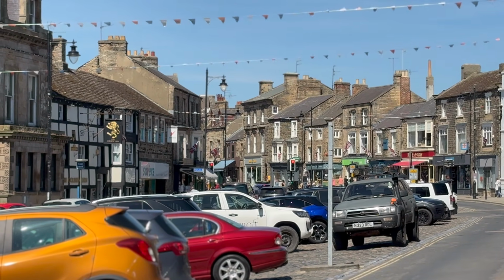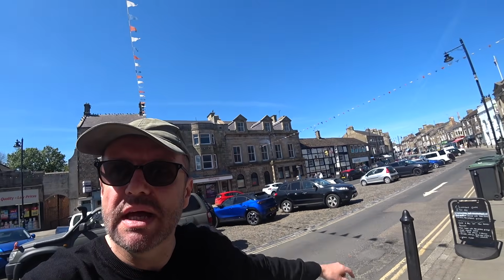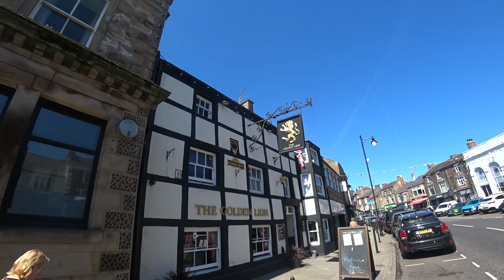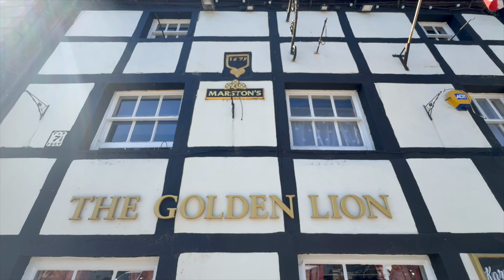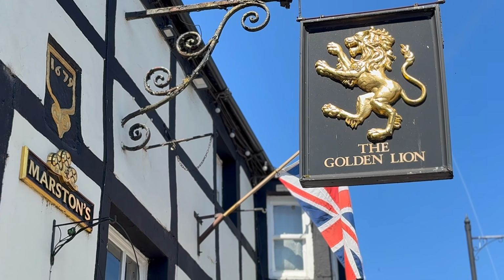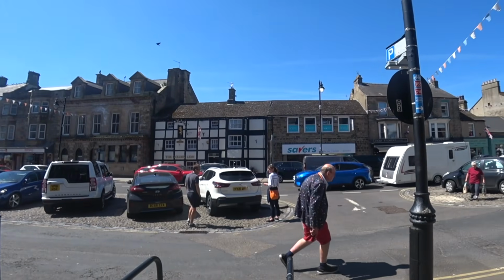And it's got an amazing pub over there with the golden lion symbol. Right over there, let's go and see it. Nice crisscross there of the white and the black with the golden lion. And it says 1679. So I'm guessing merchants, traders, people used to stop here on the way up to Scotland.